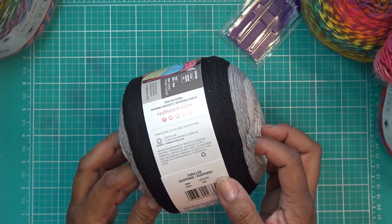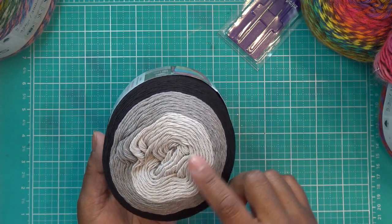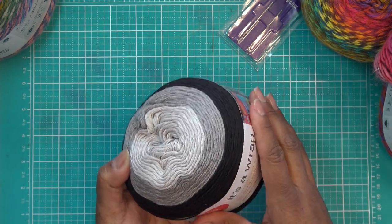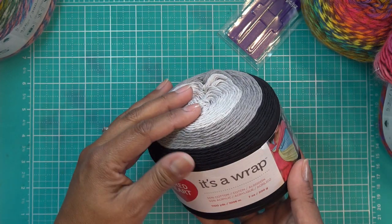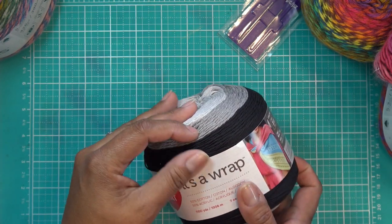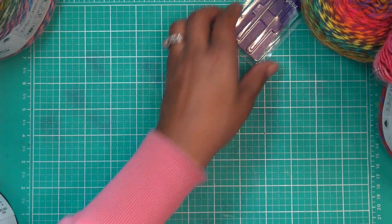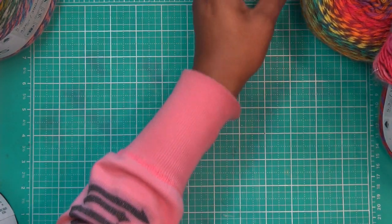But this one's called Thriller. And I got this because everything I get is always bright colors, and I thought maybe something more subdued, you know, for a rainy day, we can wear this. And this one's called It's a Wrap, and it feels really nice. This is very thin though, so this is going to make a nice lightweight kind of thing. All right, I think that's that for that.